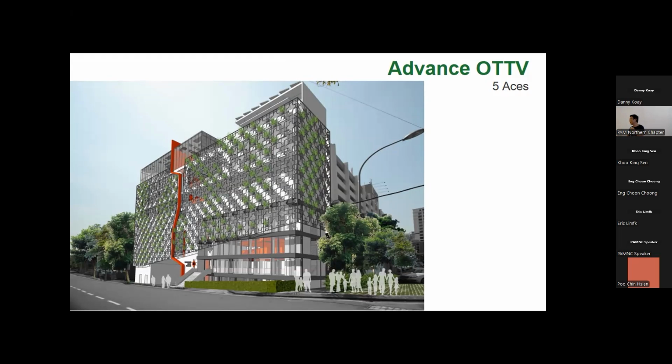5 aces, you know what's 5 aces? We call it 5 aces because it used the 5 fundamentals that the aunties and uncles did. Looks familiar, right? This reading. This is a competition entry that we submitted while helping the company 13 years ago. So 13 years ago, these 5 were already done. I have not seen a building using these 5 so far.